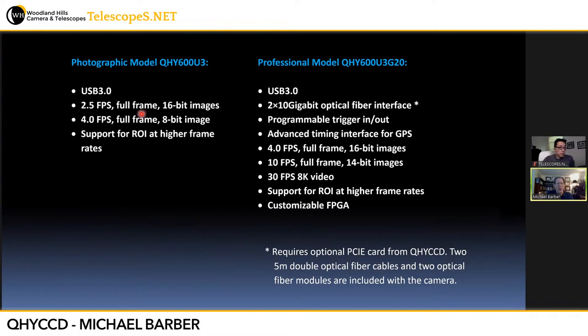In terms of output, the USB 3 will do 2.5 frames a second, 16-bit, 60 megapixels. The 2 times 10 gigabit will do 4 frames at 16 bits or 10 frames at 14. Or it'll do 30 frames a second, 8K video.